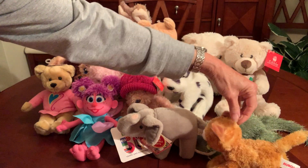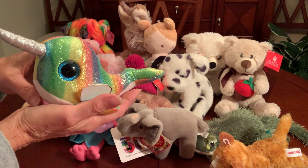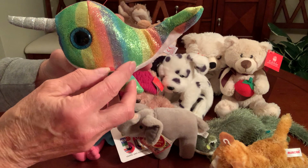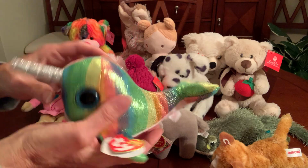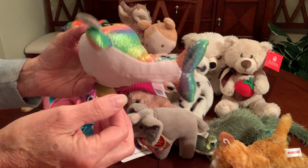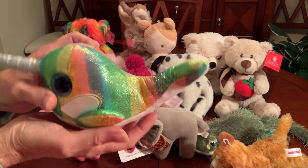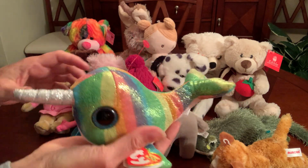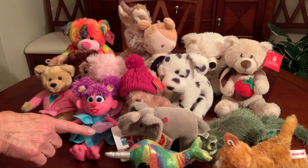So I got her for $0.25. And then I found some new ties. This is Nori, the narwhal. Is that her name? I think it is. Nori. And this is like brand spanking new. I mean, there's not a wrinkle in this, or crease even in this. And you know, this is a Beanie Boo, and the Beanie Boos are relatively new on the scene, sort of. So that was 50 cents.